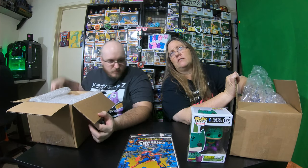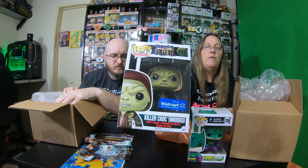Okay, this one feels like it's either in a box or a hard stack. We're going to go with the box. But I'll pick out the other one. So this one I got Suicide Squad Killer Croc, Walmart exclusive. Oh, what is that on the top? A unit label from Walmart. Oh, why is it on the box? I want to pull that off. Yeah, that sucks. They ruined the box by doing that, but this is actually a really cool pop. In somebody's collection, you would never see that on the top. The box itself is in great shape. So, that's cool.